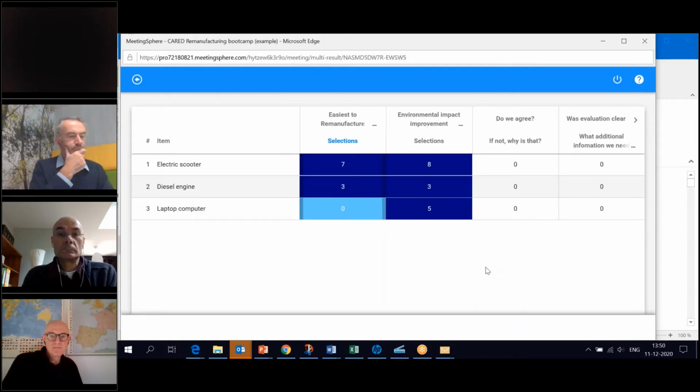And finally, you can't see it on the screen, but you can see it in the meetings, the question is what kind of actions we should do before we can select the actual product for manufacturing. What kind of information we still need, what kind of decisions we should take. So in general, this is the approach, and in this phase, looking for the remanufacturability of the different products and selection of the best one for the company.